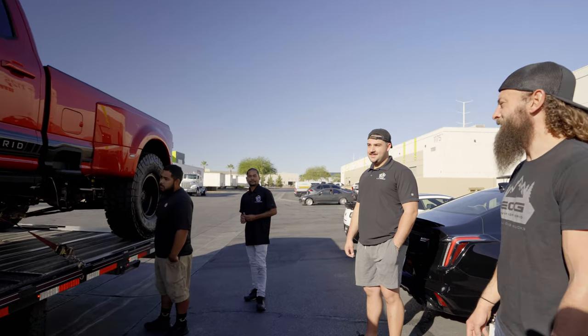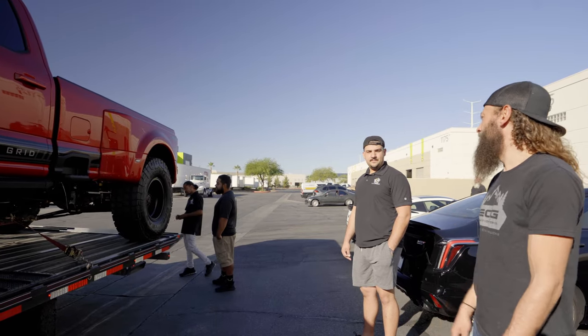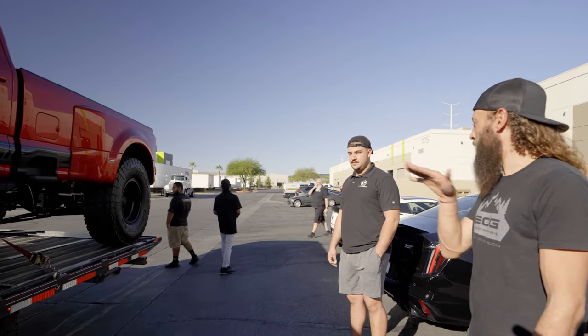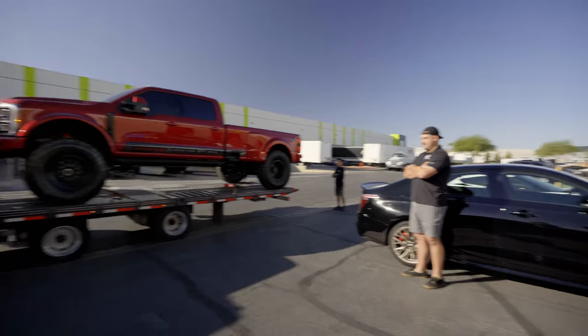This is looking perfect. We're actually just releasing this. This is the very first 4-inch lift liquid spring truck with 44-inch tires we've built. So this is like a brand new product. What do you think, Zach? Can you pop the new color?